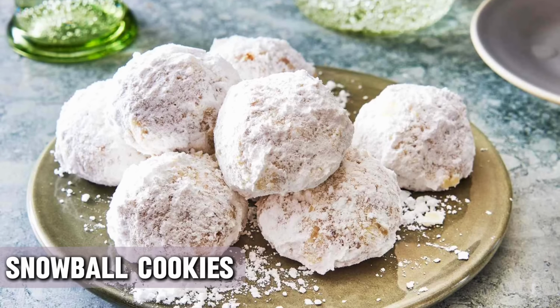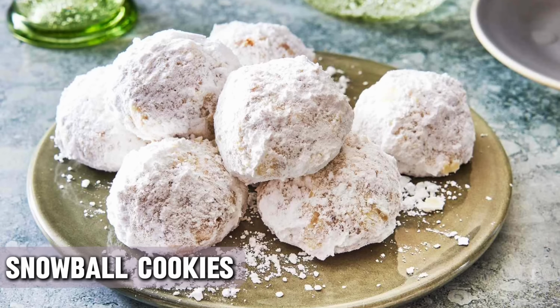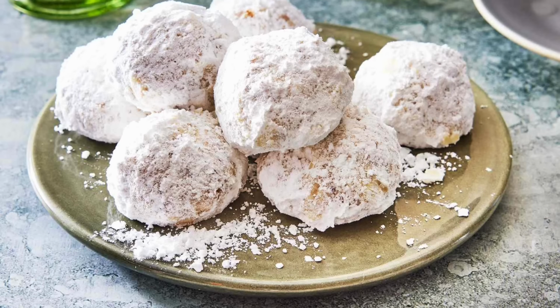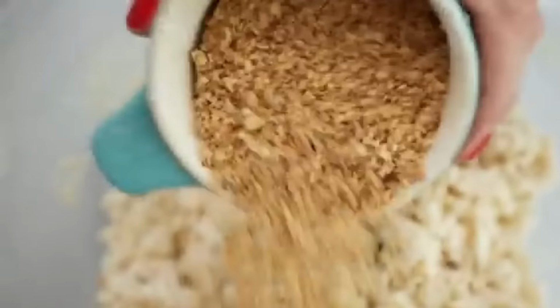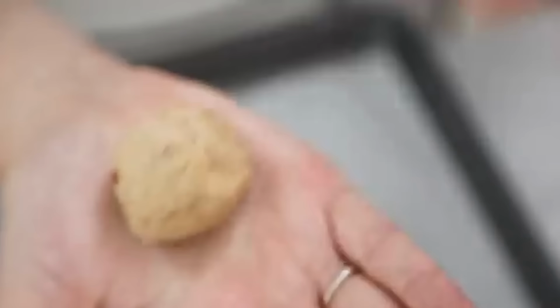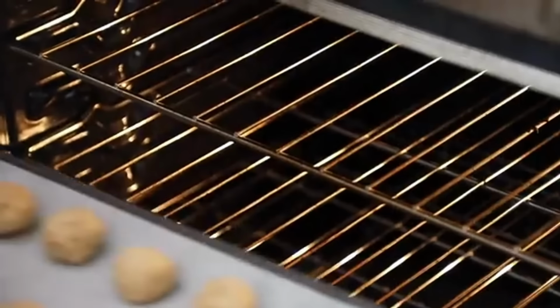Snowball cookies are these awesome little treats that are perfect for the holidays. They're a type of shortbread packed with nuts, like almonds or pecans, mixed into a buttery dough, then rolled in powdered sugar while they're still warm. They end up looking just like little snowballs, which is super cute around Christmas.